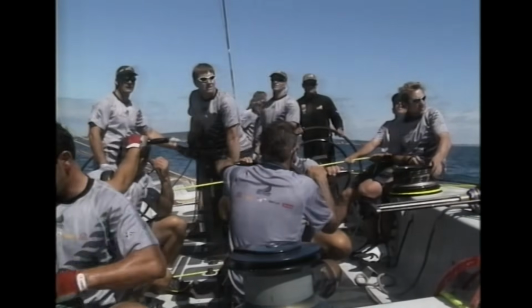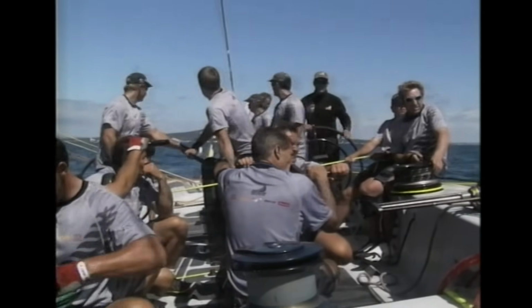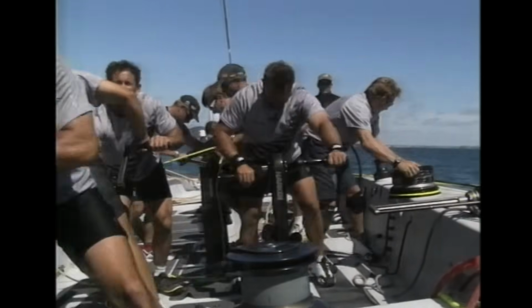Out to the right is Simon Daubney, who was the first New Zealander. Hello.